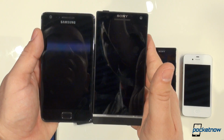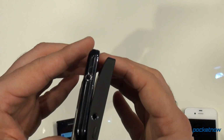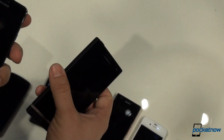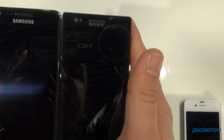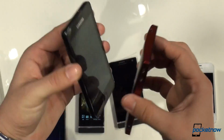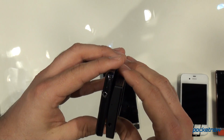The same, almost the same height, a little taller on the Xperia S. Obviously a little bit, I don't know if that could be shown on camera, but a little bit thinner. But again, plasticky, great build quality. It's a no-brainer. Almost pretty much the same height, thickness-wise, again. And then obviously, let's go with the U. A dwarf in comparison with the Galaxy S2. Taller, obviously, a little thicker.